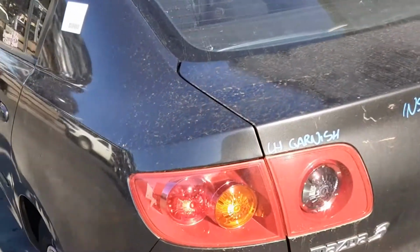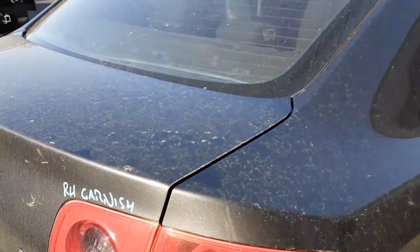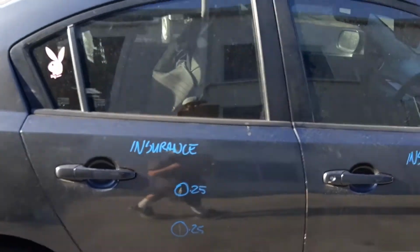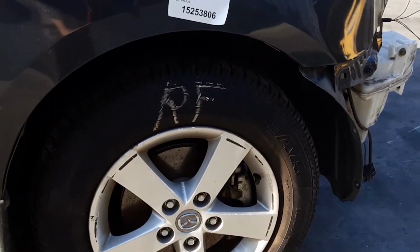Left tail light. Left boot lid garnish. Boot lid appears to have no damage. Right hand boot lid garnish. Right hand tail light. Right rear 15-inch factory alloy mag with a good tyre. Right rear door has 2 small dents. Right front door appears to have no damage. And a right power door mirror, 5-wire type. And a right front 15-inch factory alloy mag with a good tyre.